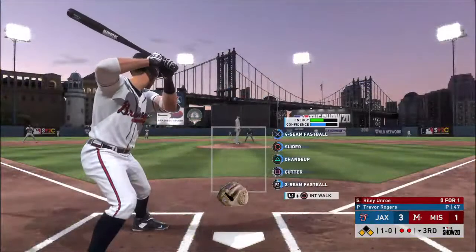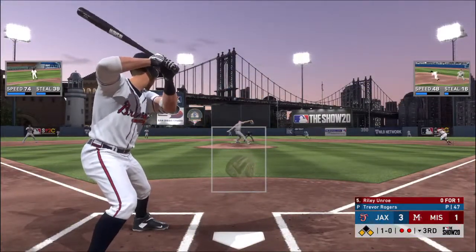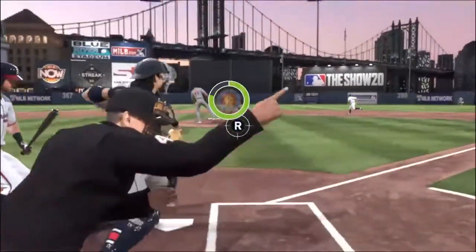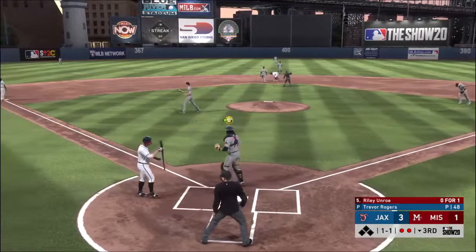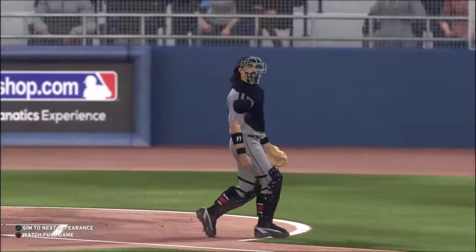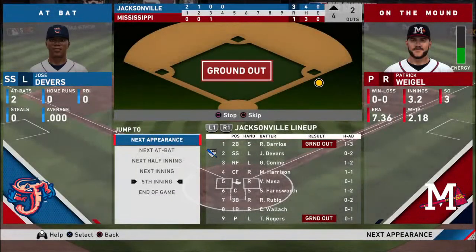Settling in now, Riley Unruh. 0 for 1 here in the early going. Runner goes for second. 1-1. And he is out at second. Caught stealing to end the inning. Another look at the throw down that results in a third out on the bases.